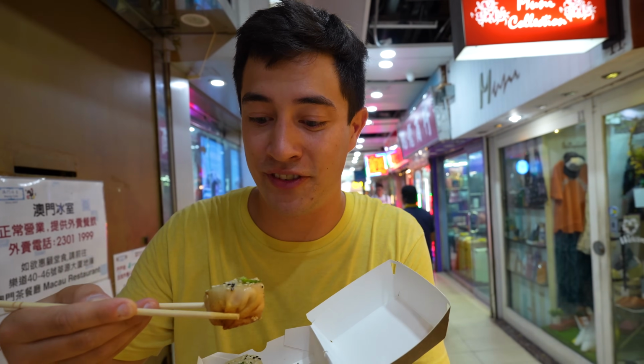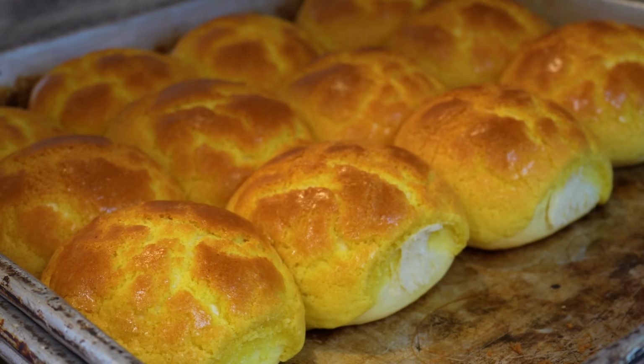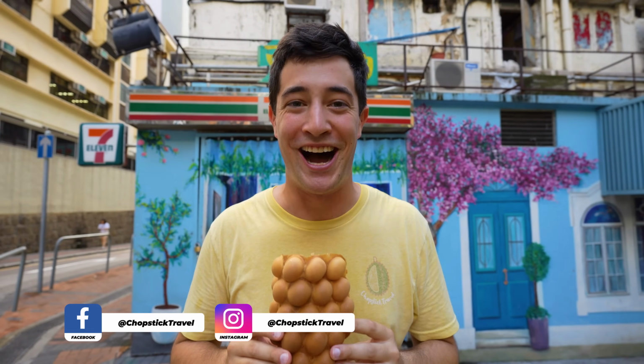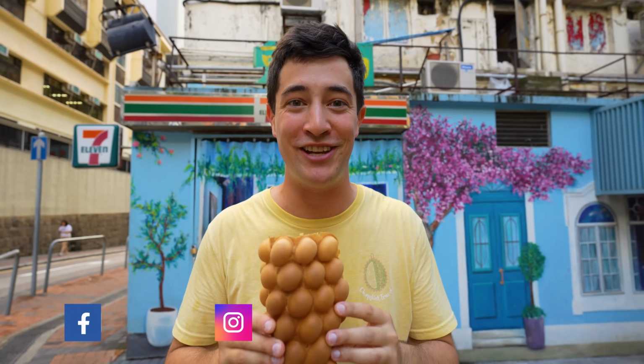Wow. That is packed full of juice. Oh my God. It's so delicious. It tastes amazing. Welcome to Hong Kong. This city knows how to eat. I'm Luke Martin, and this is 24 hours of eating in Hong Kong.